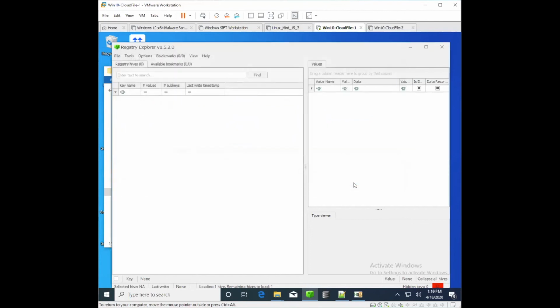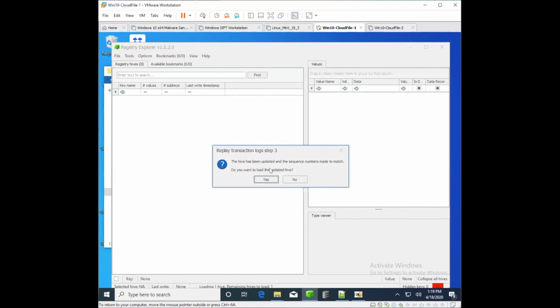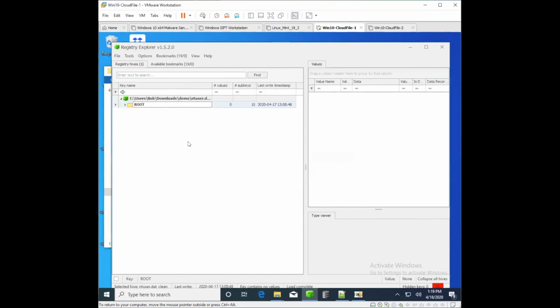user.dat_clean. Okay, and it says the Hive has been updated, the sequence number is made to match. Do you want to load the updated Hive? I sure do. Press yes. And then do you want to load the dirty Hive as well? No reason if we have a clean Hive, so I'm going to say no. It doesn't matter if you say yes, it's just going to show another version under this.